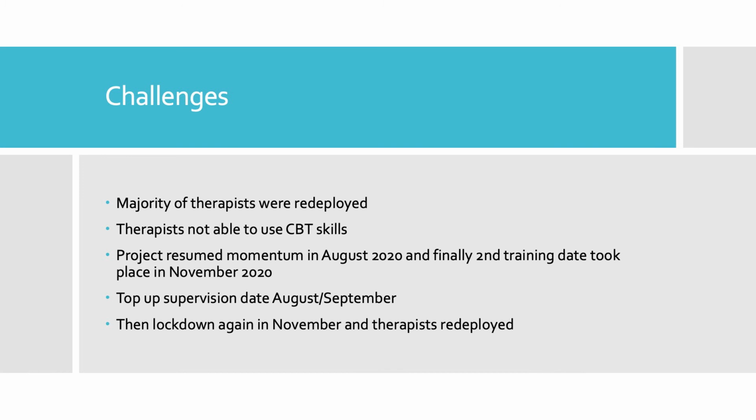Some therapists had been able to use their skills, but not as extensively as had been originally planned. We finally completed the second training day in November, virtually this time. But then, of course, lockdown came again, and again, some therapists were redeployed or their services operated at a reduced capacity. So it's been a stop-start throughout the year, and the last training date finally took place in February, just not that long ago.